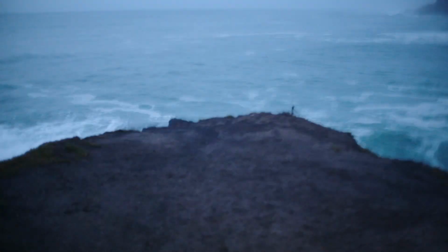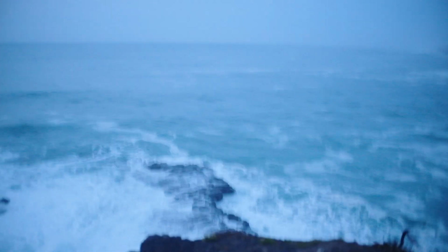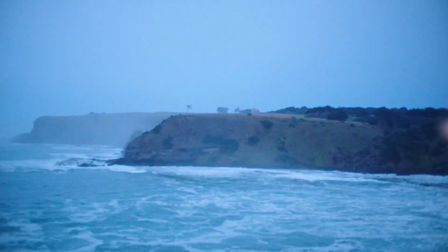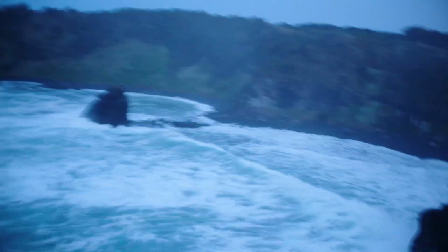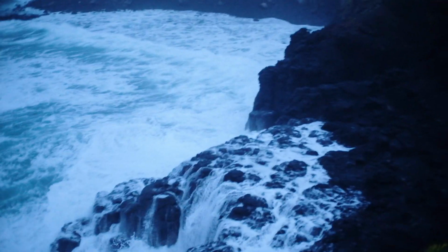Oh man, those cliffs right next to you. And it's steep. Right, up we get. Now, nice rough coastline along here. And the waves are still crashing in.